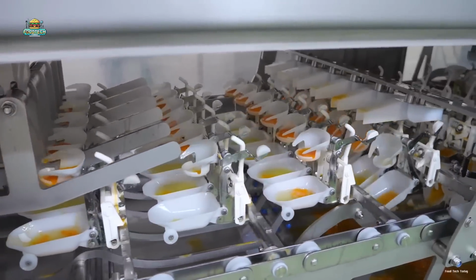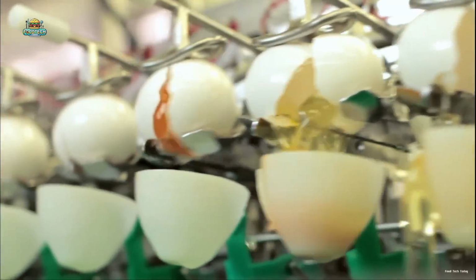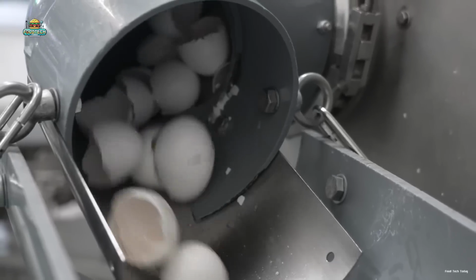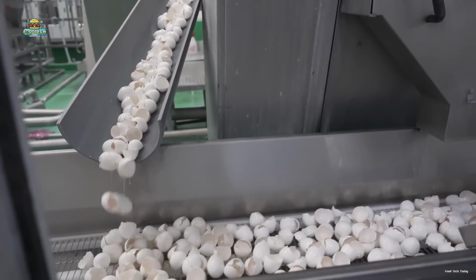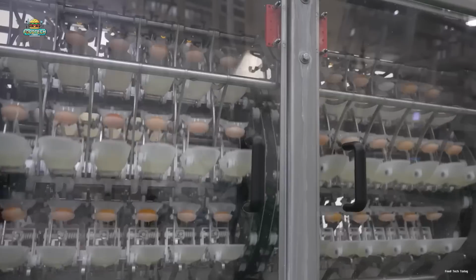The egg separation process is fully automated. Each egg is placed into the system and cracked over a small funnel. At this point, the yolks and whites are separated, with the yolks collected in a designated tank for further processing. Meanwhile, the eggshells are transported via conveyor belt for disposal. Remarkably, this machine can separate up to 100,000 yolks per hour, making the production process both fast and efficient.